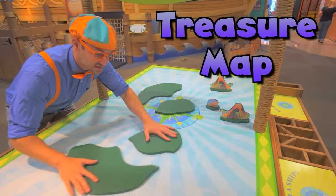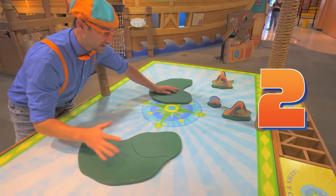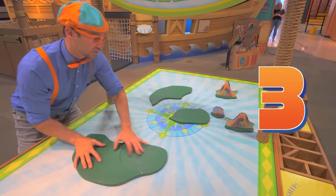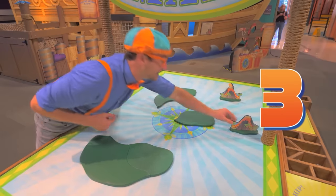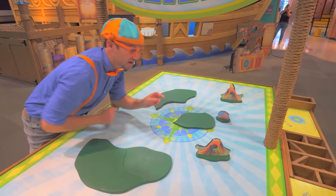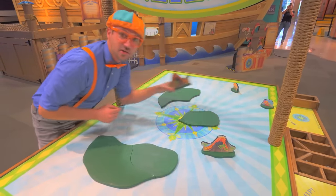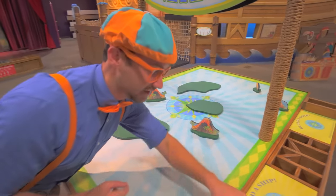So these are pieces of land. Oh, wow. That's awesome. Two big islands. Actually, there we go. Let's make three islands. One, two, three. And then we have a volcano on an island. And, ooh, another volcano. Okay, we need a pirate ship right over here.